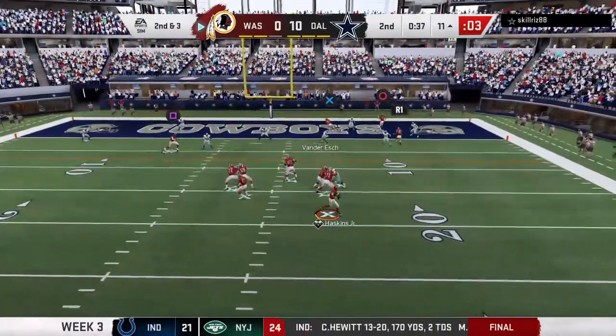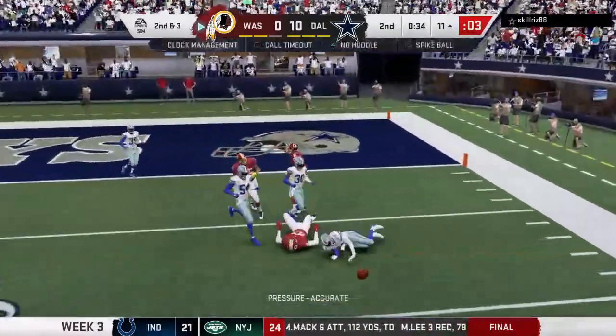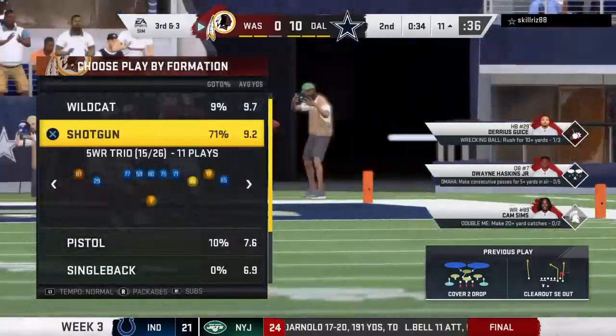To throw again on 2nd down. Haskins flush to his right. And that is incomplete. A lot of force bearing down on him there. He could not hang on.